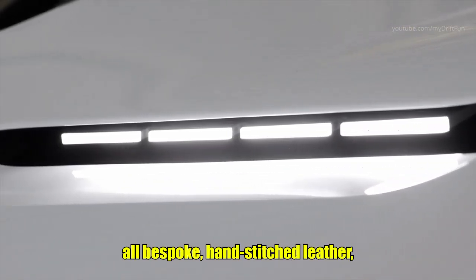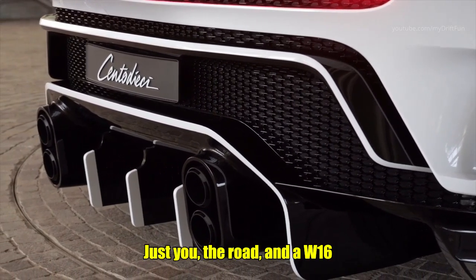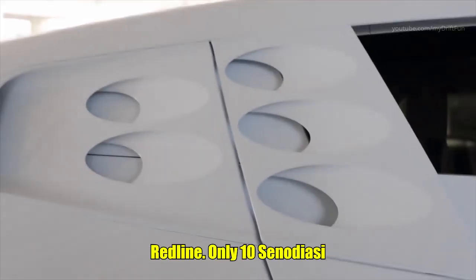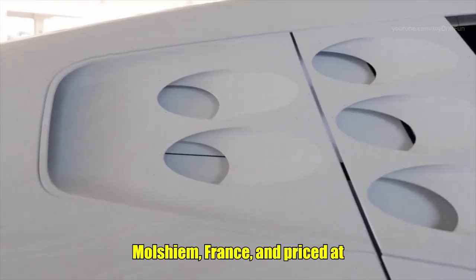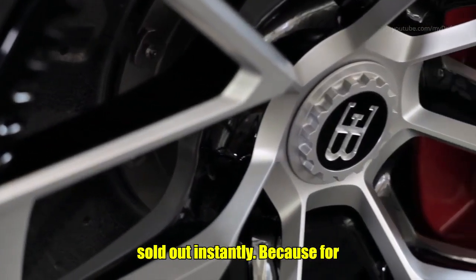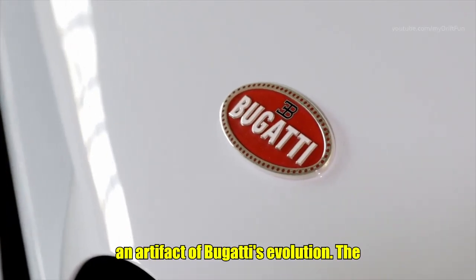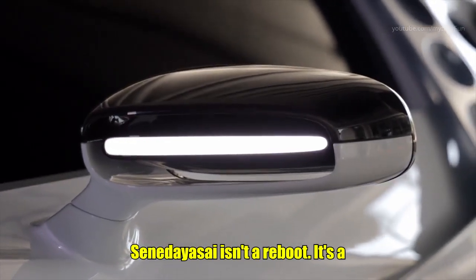Inside, it's all bespoke: hand-stitched leather, polished aluminum, and no distractions. Just you, the road, and a W16 soundtrack that roars like thunder at redline. Only 10 Centodieci units were made, each hand-assembled in Molsheim, France, and priced at around $9 million. All sold out instantly. Because for collectors, this isn't just a car, it's an artifact of Bugatti's evolution. The Centodieci isn't a reboot. It's a resurrection of power, heritage, and hypercar dominance.